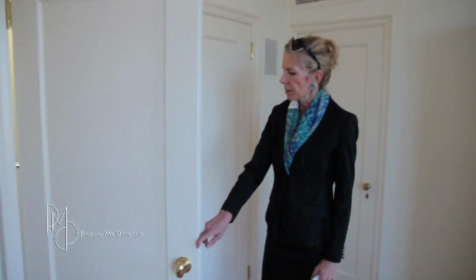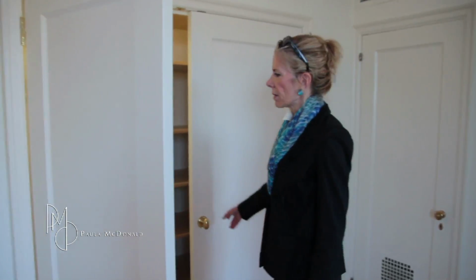So one of the things that I didn't mention about this room that I wanted to make sure we come back to talk about is that there is a built-in, we didn't have enough closets, and this bedroom didn't have any.